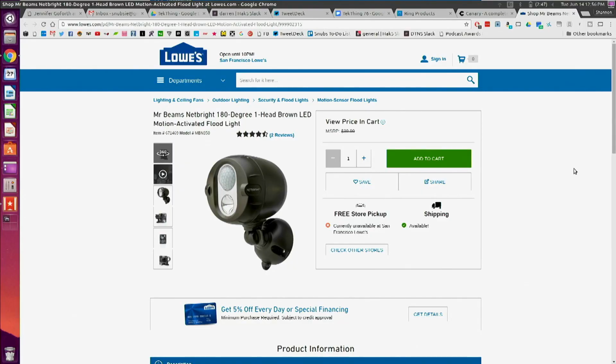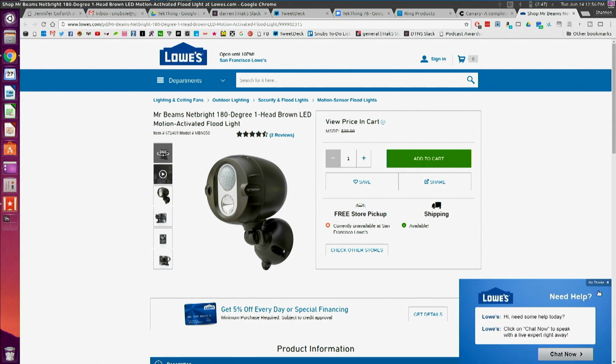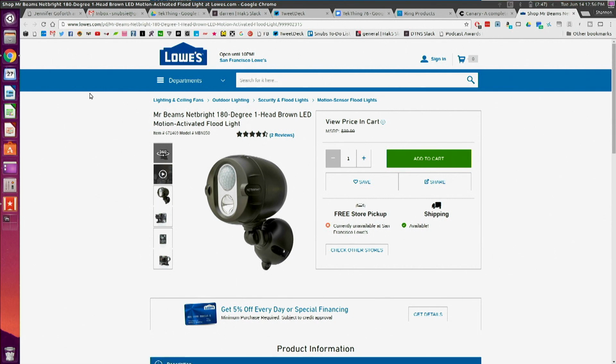You can also get some pretty inexpensive motion detecting floodlights from your local hardware store. I know that Lowe's sells some pretty cheap ones, and they have good reviews. Definitely look into getting some of those. They're pretty simple to install, and they're LED motion activated, so you probably don't have to put in new lights anytime soon. Definitely a good option, especially if you're worried about getting robbed at night or something like that.